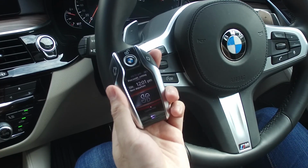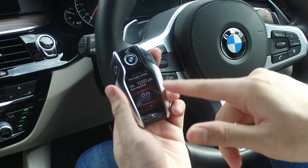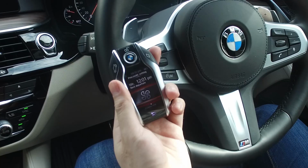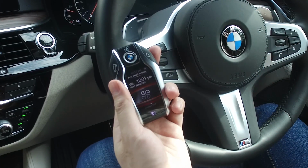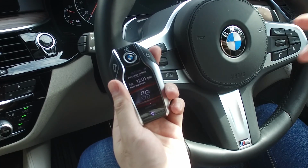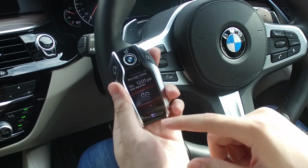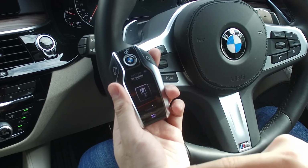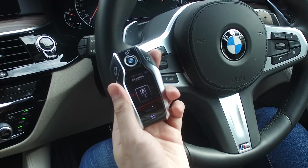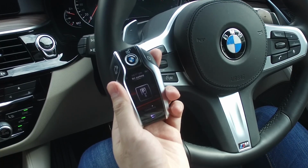And this preconditioner setting, now this is pretty cool. If you happen to park outdoors and it can get really warm, you can set a departure time. So let's say I'm going to leave the office at around 5 or 6 p.m. I can set it to 5 or 6 p.m., and then the car will turn on the fans at 5 or 6 p.m. to cool the car down before I get to the car. So that's quite useful. And this is the remote control parking, which I will show you later. So yeah, this is the key of the new BMW 5 Series.